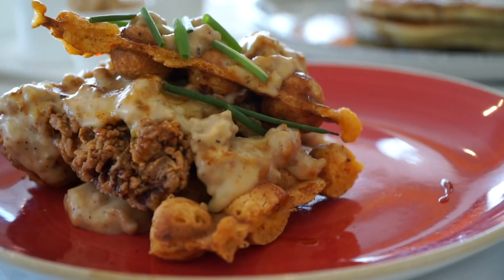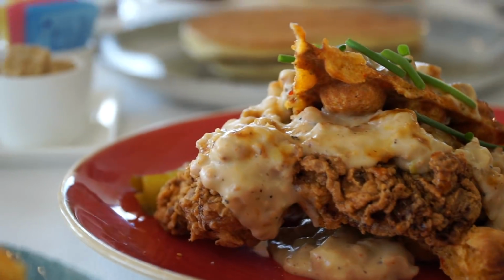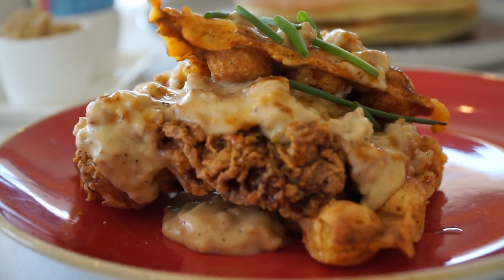Now I have to say I've not really ever had chicken and waffles before, but this looks absolutely amazing. You have a waffle on the bottom with a fried chicken on top, chicken and sausage gravy over top with a blood orange syrup. Looks fantastic. The waffle seems to be a little bit overdone, but the really nice addition to this is this blood orange syrup. It adds this really orange, tangy sweetness to the overall dish, which is really nice.